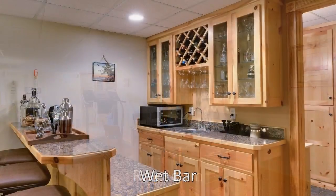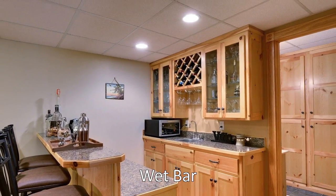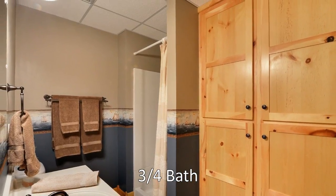And there's a wet bar with all the bells and whistles to mix drinks and serve your favorite beverages and snacks to your friends. And this is all served by a lower level three-quarter bath.